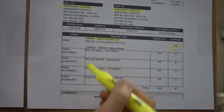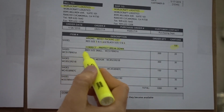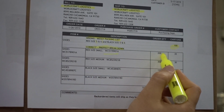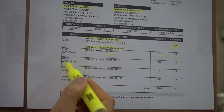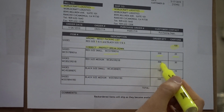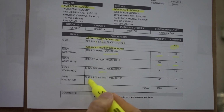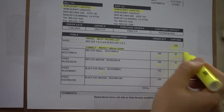So I want to go to the example of the correct way, the perfect way to break it down, right? So right here we have red size small, and then the barcode, and then we know that there's 200 units, and then we know there's 20 cartons, okay? Right here it breaks down to size medium, right? And then we have 330 right here, and then we break it down to black size small, black size medium, and the ultimate goal is that this right here is equal to 100.